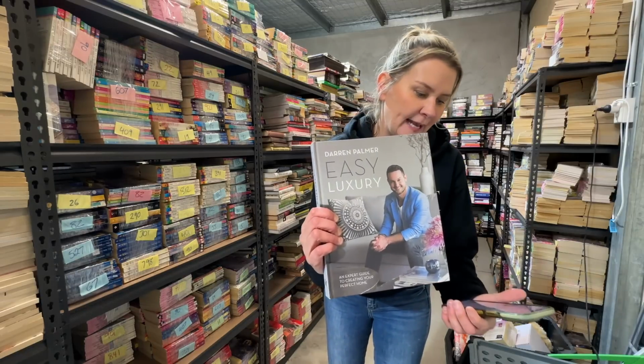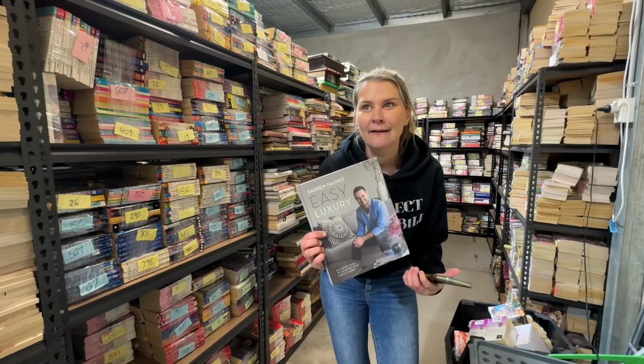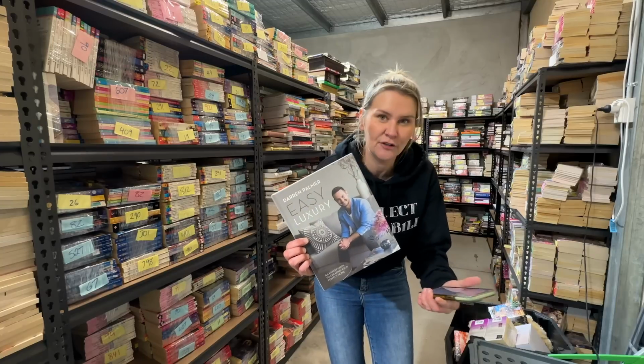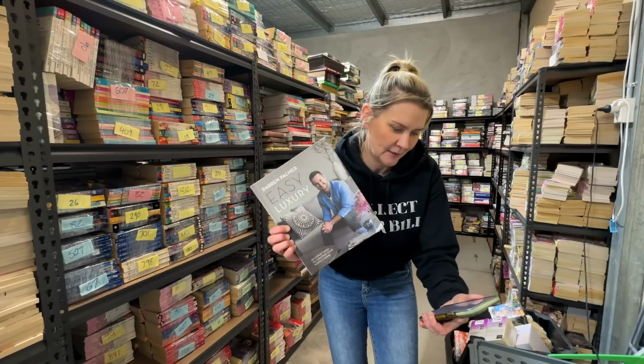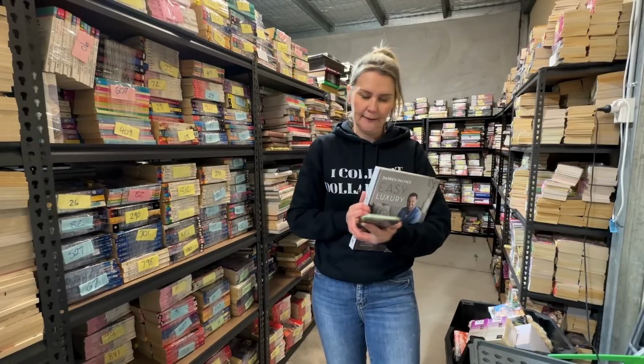Okay, this one's been listed since December. So this is called Easy Luxury by Darren Palmer. Darren Palmer is in Australia, he's a fairly famous Australian TV host. He hosts a lot of the reality TV shows or the TV shows about styling houses. This one is sold for $25.